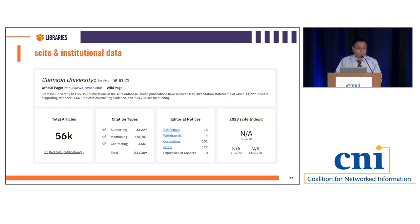When it comes to research impact, this is an example of how Scite can provide a report on the output for an entire institution. So in this case, we know that out of the almost 56,000 publications from Clemson researchers, less than 1% are about contrasting the original findings, which I think is okay, or great. It also provides a summary of the editorial notices. So information about retractions, withdrawals, corrections, errata. The report can get quite extensive because it also includes a list of authors and a list of publications.